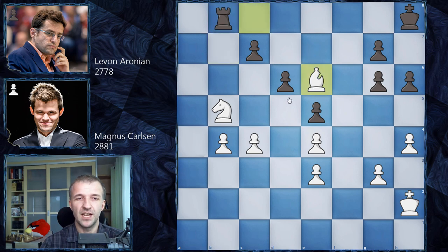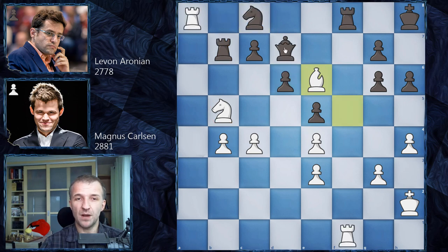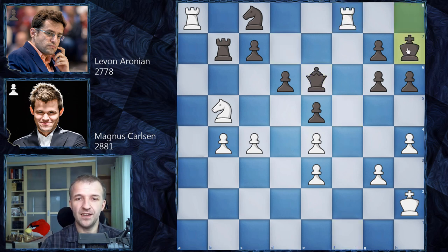Okay, bishop e6, and White is going to play with the knight and the bishop against this rook, so definitely a better position for White. But this is nothing, because Black probably would take the bishop, not wanting to lose the queen, so takes the bishop, and now rook on f8, king h7, and now rook a on c8, checkmate is coming.